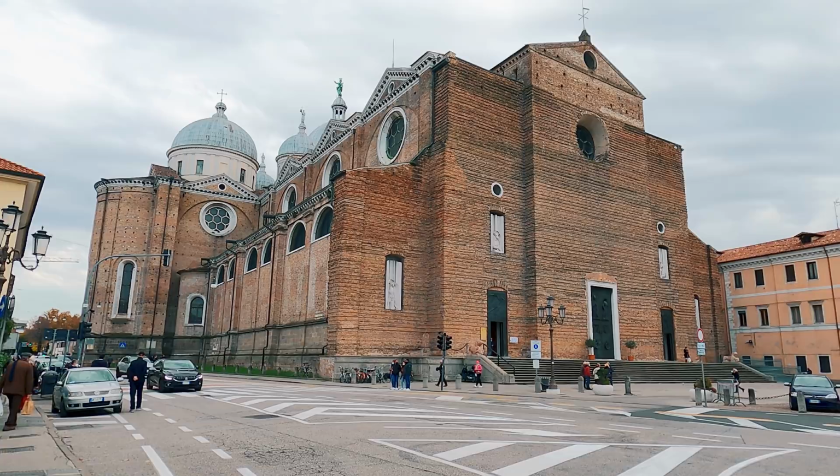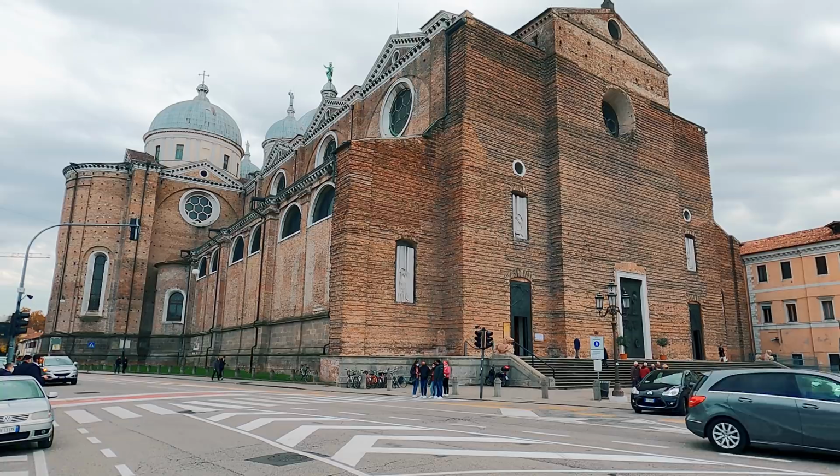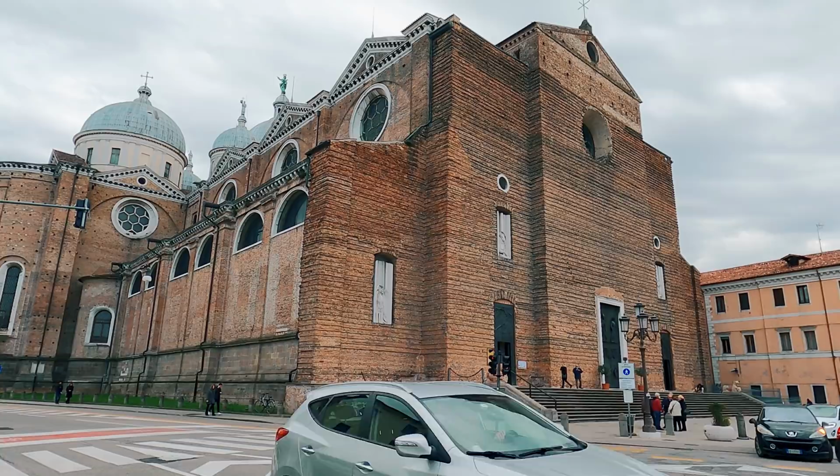Wow guys, look at the Church of Santa Giustina, amazing, really beautiful. It's from the 10th century, so now let's go inside and discover this beautiful church.